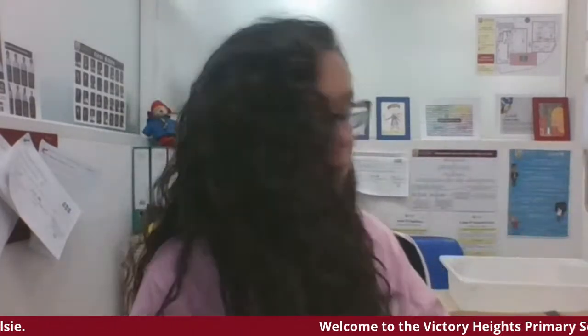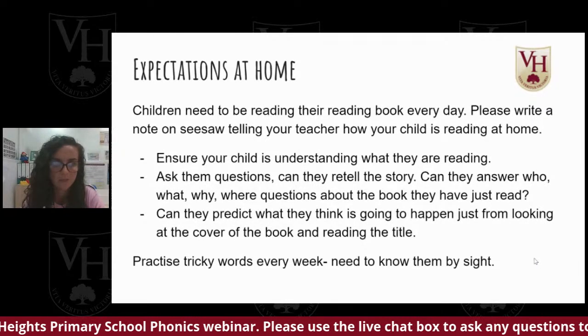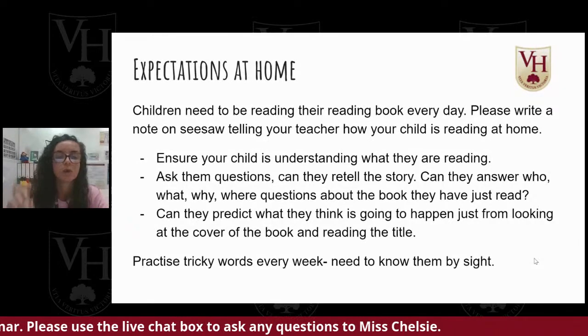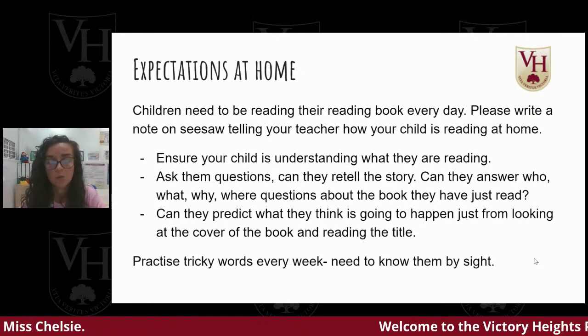Okay, so we just carry on, and I always talk about the pictures, and then I come into talking about the words. And then practicing tricky words every week. And this again is going to be an activity on Seesaw. I know quite a few classes have already had it, but it'll definitely be starting by next week. They need to practice that every week. You may receive those tricky words again.